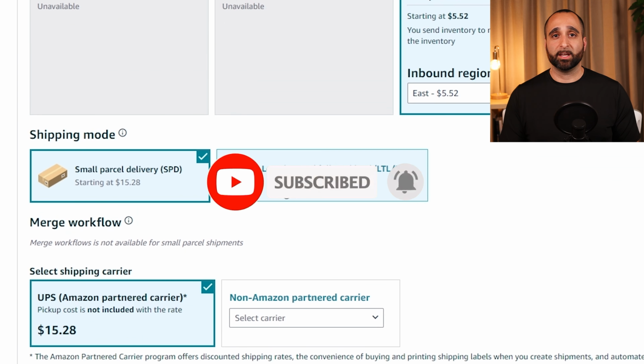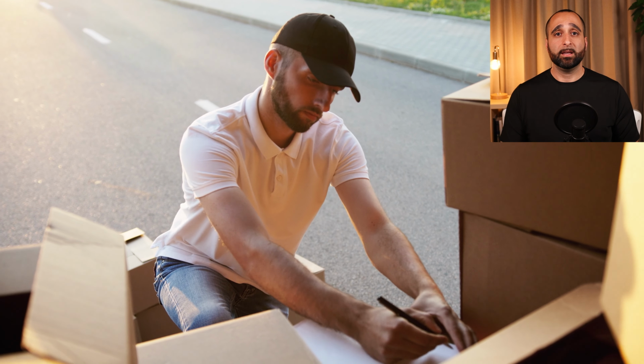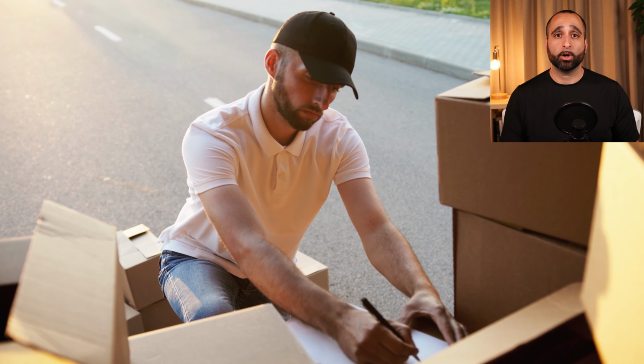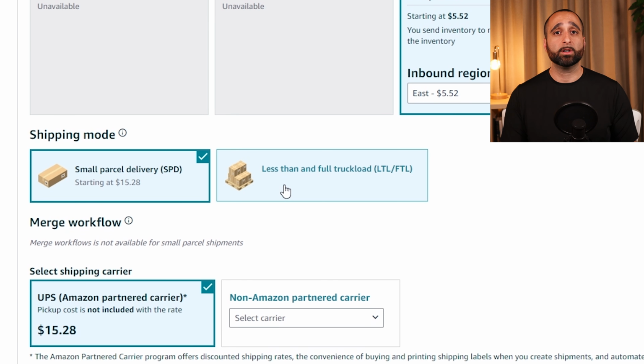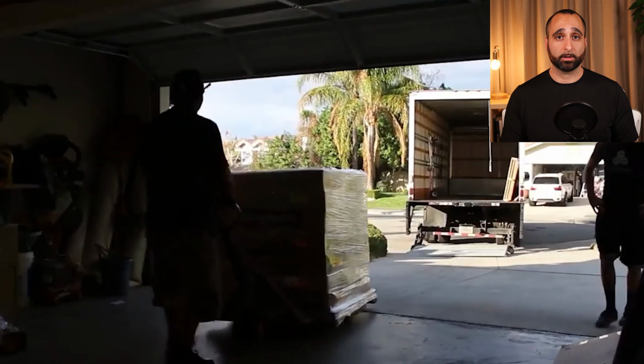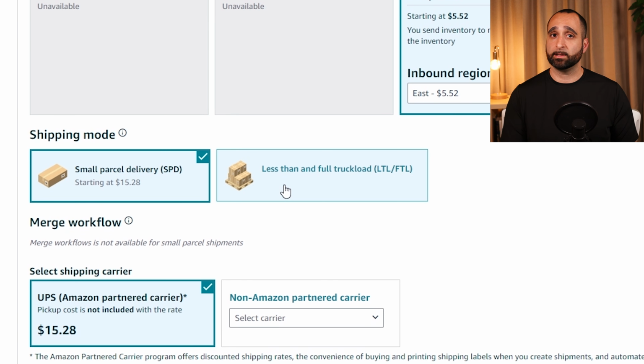So with small parcel delivery, you will want to use this option if you're planning on packaging your units into boxes and then either dropping them off to UPS yourself or having a UPS truck swing by and pick them up. This is the most common choice if you're sending a smaller amount of inventory. But if you're sending a huge quantity of your product into the Amazon warehouse, select less than truckload. With this option, a truck will go to your house or your manufacturer's location and pick up an entire pallet of your product. Before you go with this choice, be sure to double check with your manufacturer that they're on board with a truck coming to pick up the products. You will need to instruct them properly to palletize and wrap your products for shipment.